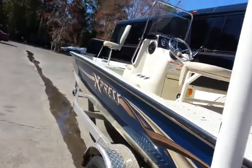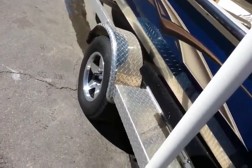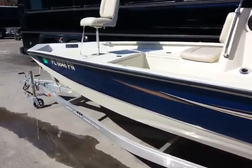There's no dents or anything on the left side. The right side's got that scratching, the impression of the scratch and the dent. It's hardly noticeable, but that's what it is.